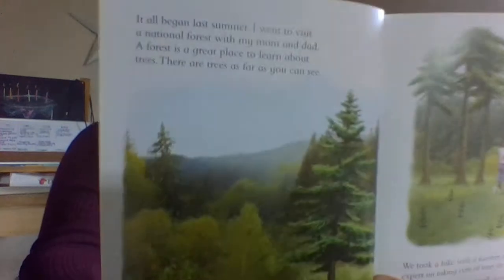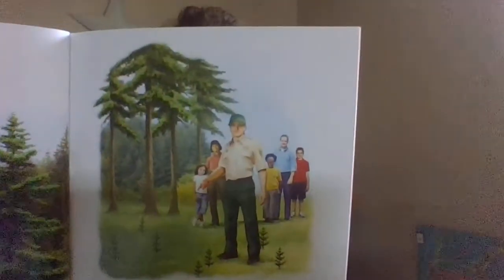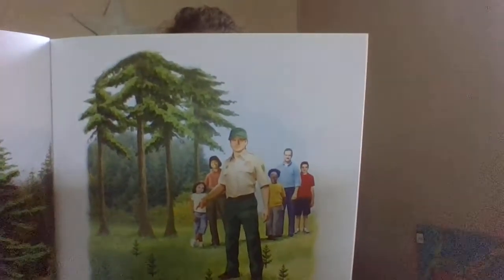Okay, so over here you can see the national park. And then on this page, you can see the forester answering their questions about growing trees.